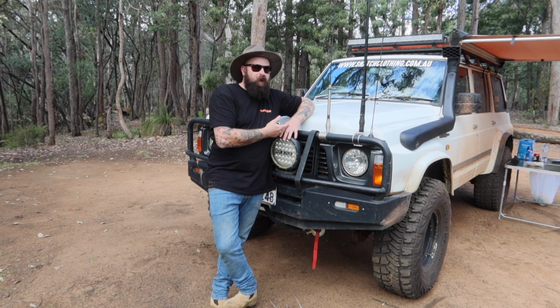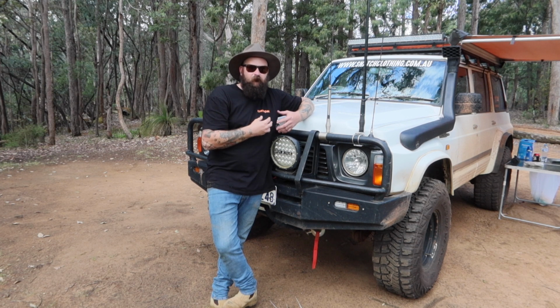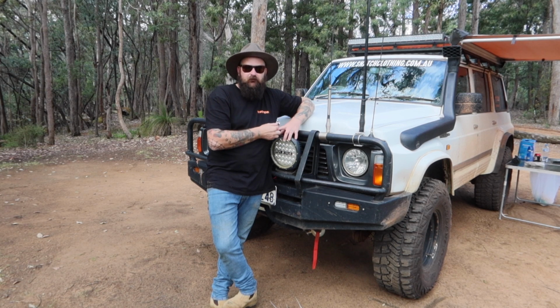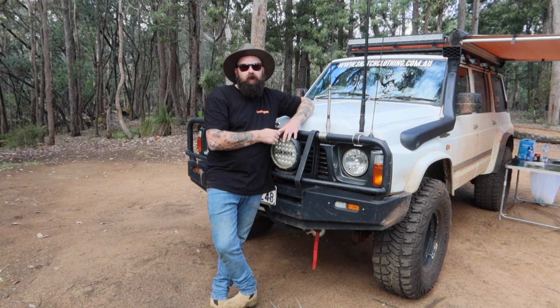If the motor did decide to grenade itself, that's something I can handle at some point. It hasn't happened. I've had this vehicle for some time now, and the motor is just as tough as it ever has been. But I knew right off the bat, I wanted a vehicle that was just going to get us out into the bush and get us going again. And this was the perfect start.